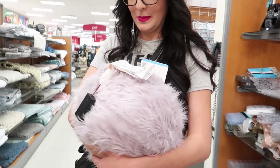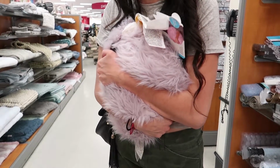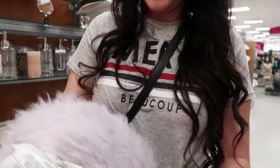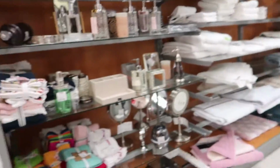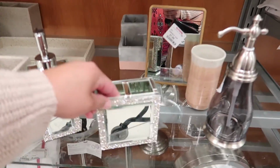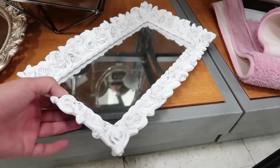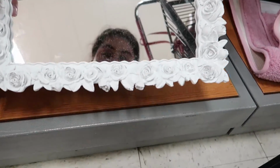So we found this pillow, and it's a squeeze me pillow, and it vibrates when you squeeze it. I don't know if you guys can hear that. But it looks disgusting though. Ooh, this looks hecka cute. This too. $12.99. This is really cute.